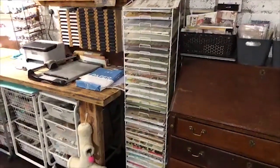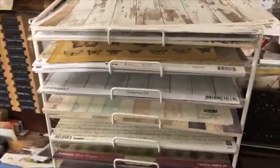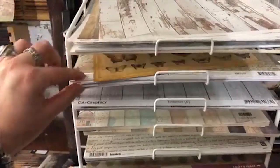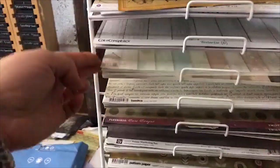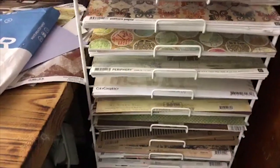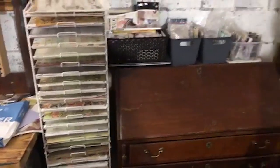And they are mostly older papers here, to be honest. One day, my friend, she came here and she sorted them by kind. And I was always afraid to touch it, so I never did anything to them. So there are 7-dot studio papers here, and then there are some different brands. For example, Basics from Basic Gray, and then Prima, and then, you know, a lot of brands that are probably no longer on the market. Some of the Graphic 45, and yeah. I just have them and I use them from time to time, but not too often.